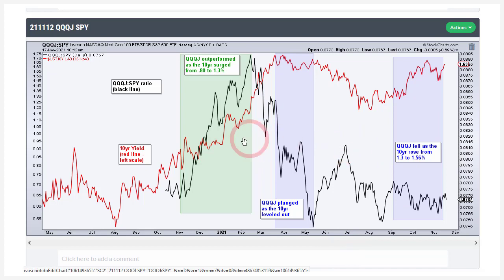But if we look at this chart here, we can see that QQQJ is outperforming when the 10-year yield is rising. The 10-year yield is red, and the QQQJ SPY ratio is black. So there's a positive relationship there. Then it turns negative when the 10-year yield rises further and this ratio falls. And then you can see a positive relationship because the 10-year yield edges down a little bit, but this ratio falls off a cliff. And then we can see some more ups and downs that don't really correspond with what's happening to the 10-year. So this relationship is clearly not clear cut.